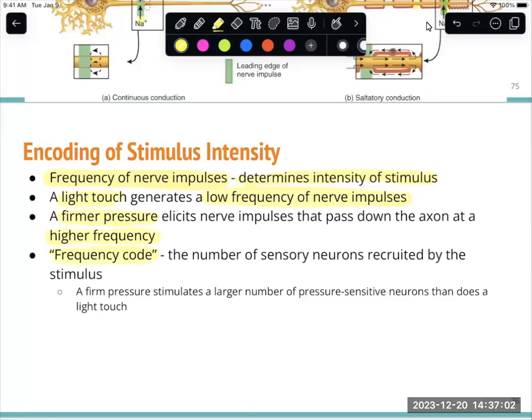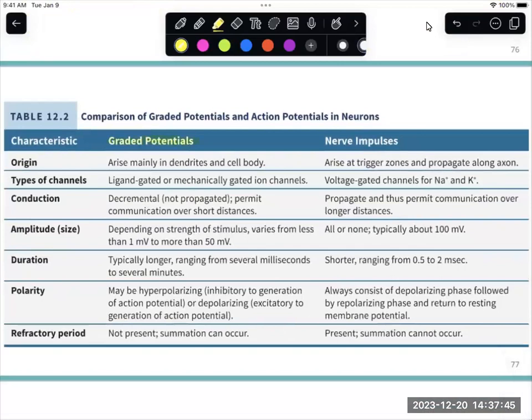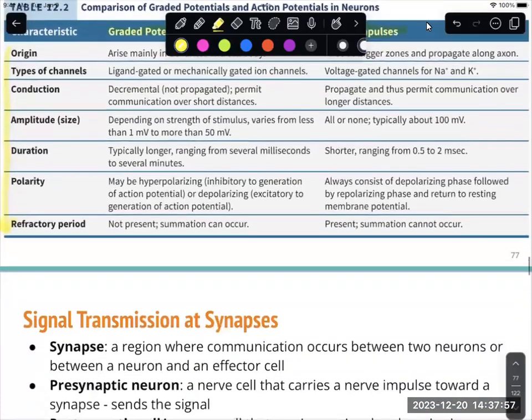So the number of sensory neurons that receive this stimulus, and the number of action potentials that they send out, is going to determine the type of touch. So a firm pressure stimulates more neurons than a light touch does. So the more neurons you're stimulating, the amount of action potentials they send out is going to determine how strong or light a sensation may be. So this goes through those graded potentials, those nerve impulses or action potentials, and all the different characteristics for each of these. This is a nice chart from your textbook that goes through all of this information.